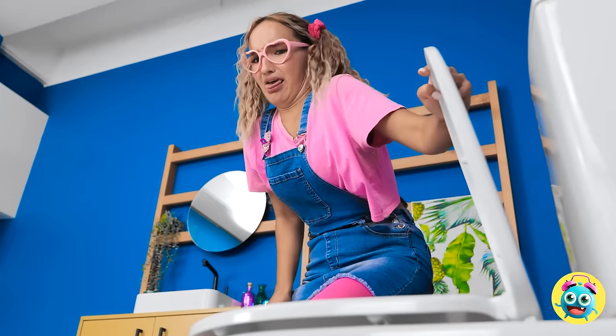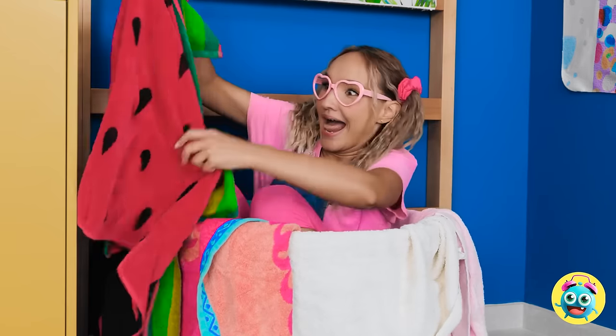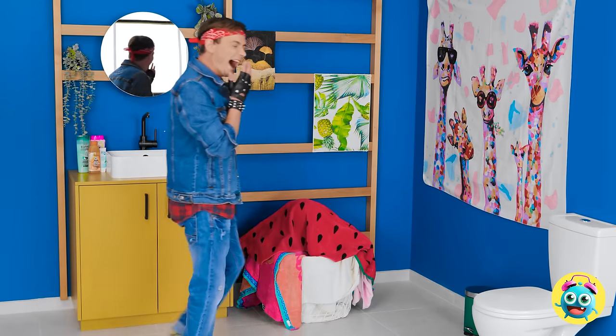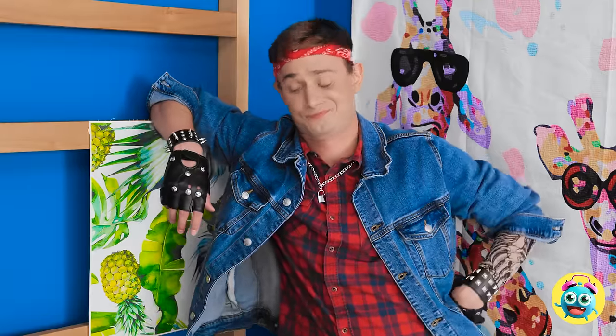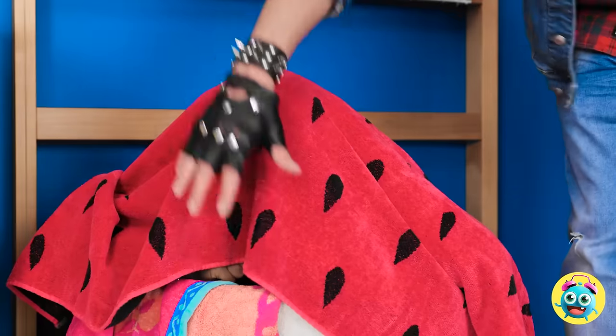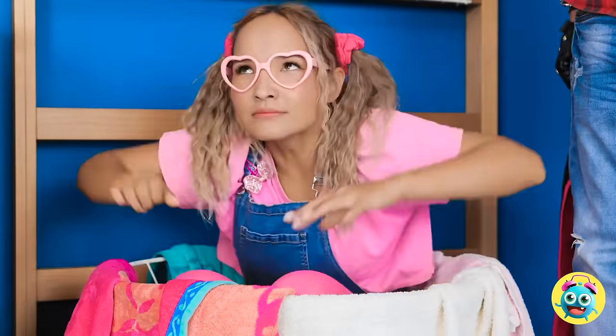I need a thing! Ugh, I forgot to flush. Oh, the laundry basket! This is an amazing hiding place! I need to stay nice and still! This is so boring. Do we really have to do this? I can hear him! You really gotta try harder. How did he find me? I was convinced you wouldn't find me! What can I say? I'm too good.